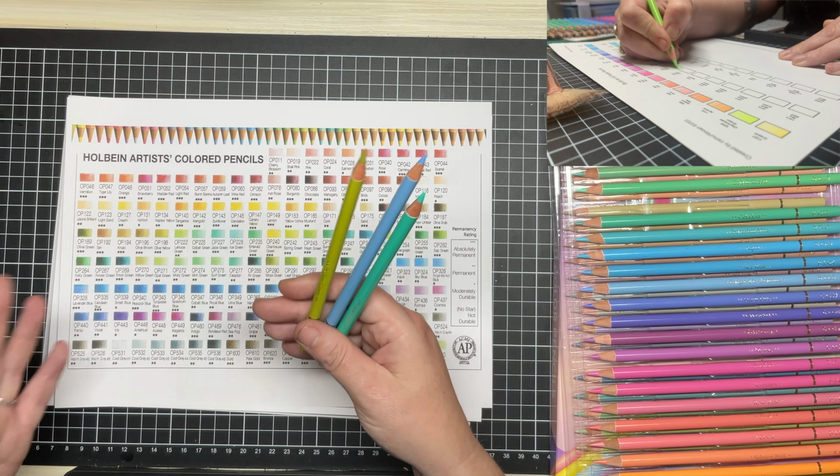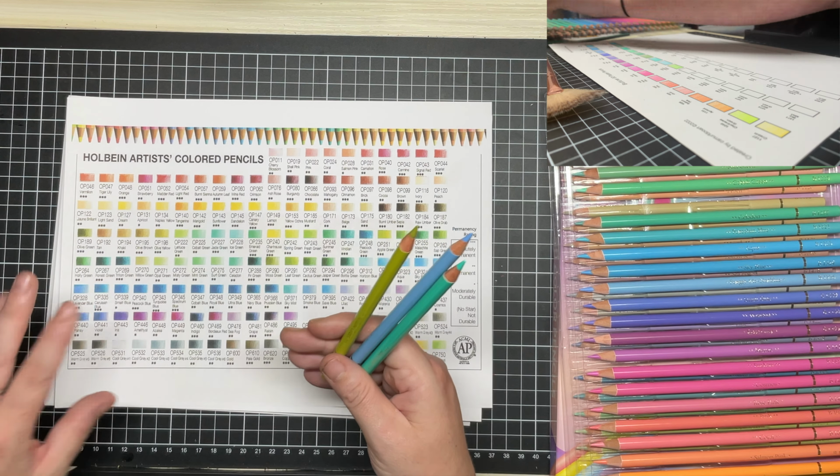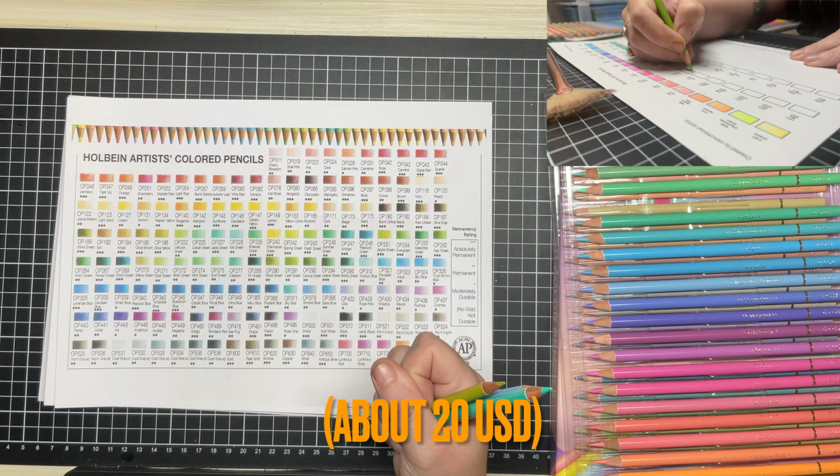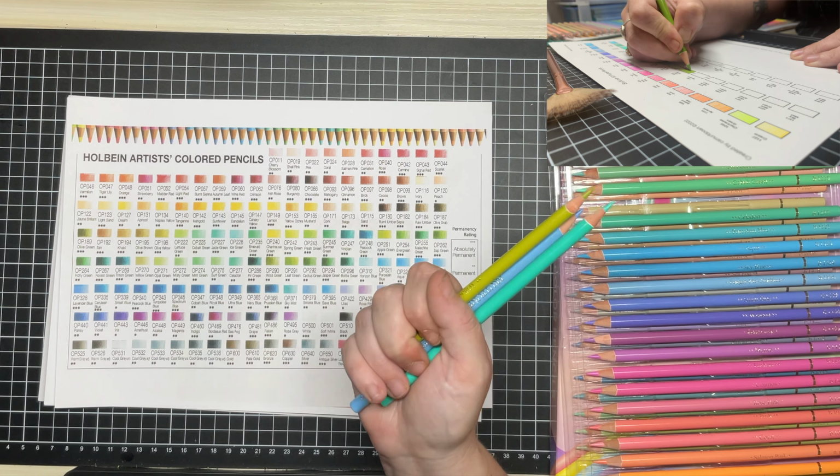I was so thrilled with these pencils, I've gone and bought a second set. So that's all you really need to know. I think I paid maybe 30 something dollars New Zealand, and they arrived in 2 weeks, which was really good. So thrilled with these pencils. I cannot wait to use them in a picture.